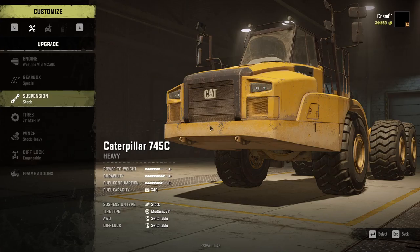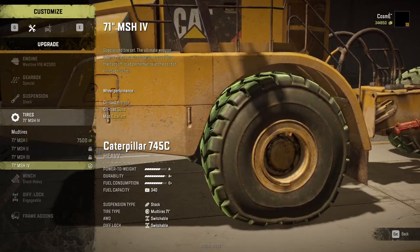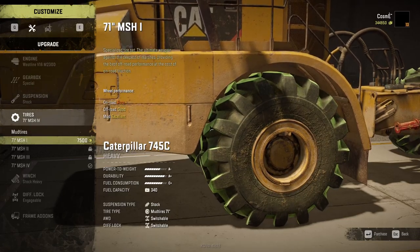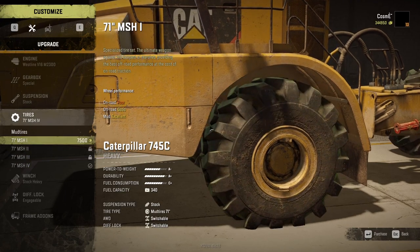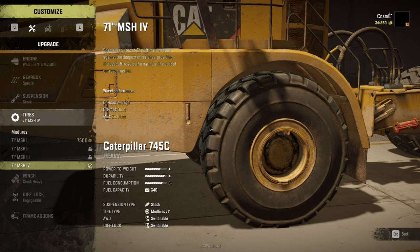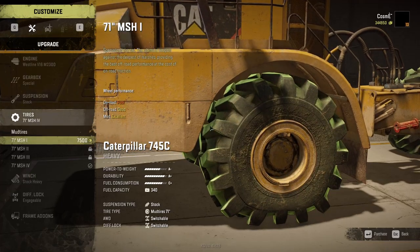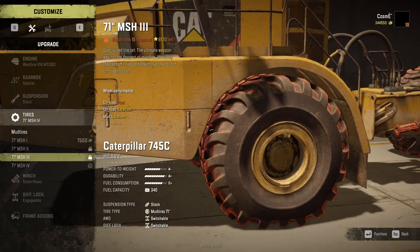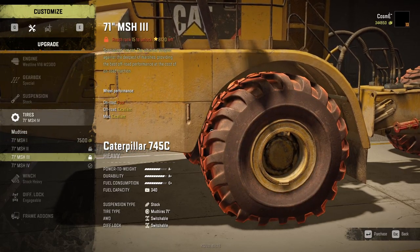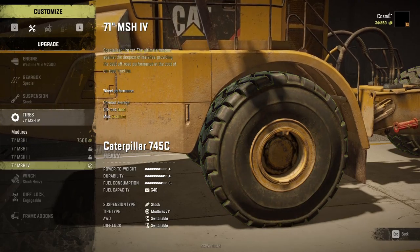Gearbox. Okay, it does have an advanced gearbox. We will want this when we're hauling loads. It only has a stock suspension, but I think it's fine for it, just because it's so wonderfully angled, and we will have no problems with these 71-inch tires. Right, so there is an unlock. I'm not sure. Oh, these actually do different things. So this is the best. This is an upgrade. The 4 is an upgrade to the 1, but the 3 is better at off-road than the 4.